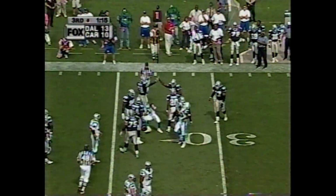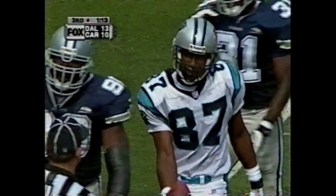It's Muhammad again, his 3rd straight catch. Felipe Sparks came up to make the stop.